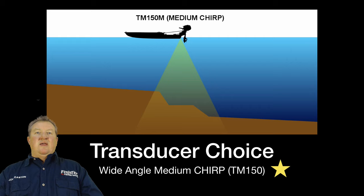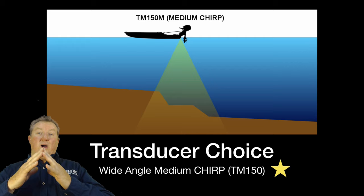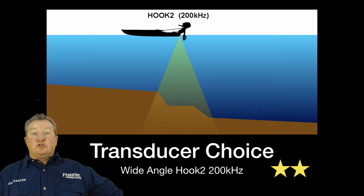Now, guys, I'm talking about mapping now, I'm only going to give this transducer one star. As fantastic as that wide coverage is for fish in the water column, for bottom definition and accuracy, it's actually poor. Anybody that's tried to track the bottom with a TM150 will know what I'm talking about. It doesn't like it. It's great for the water column, not so good for the bottom. So one star for the old TM150. What is next on the list? We've got the new Hook 2. It's got a wider coverage area.